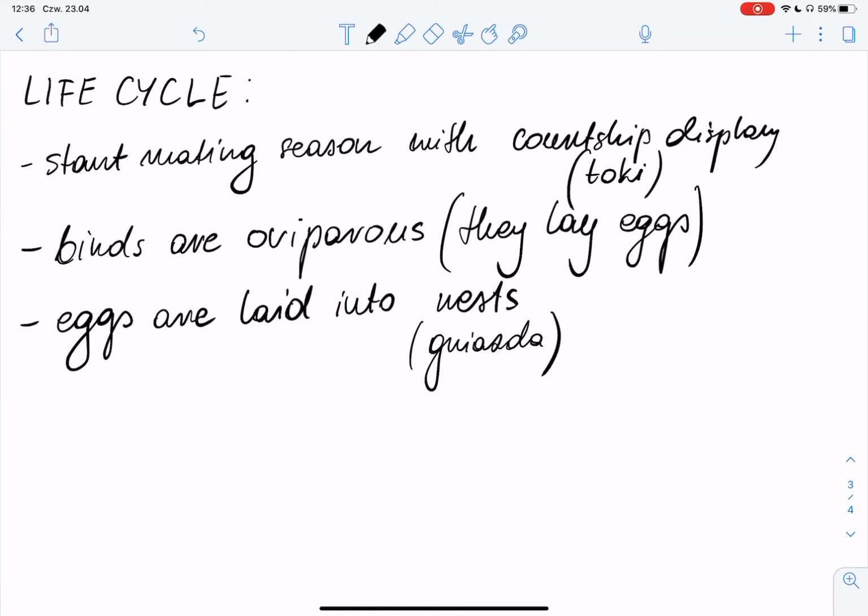So if you keep taking one egg at a time from the nest of a chicken, the chicken will not start to incubate them until there are plenty of them. The chicken knows how many of them are necessary. The eggs are then being incubated, which is usually in the form that the female is sitting on them and keeping them warm with its body.